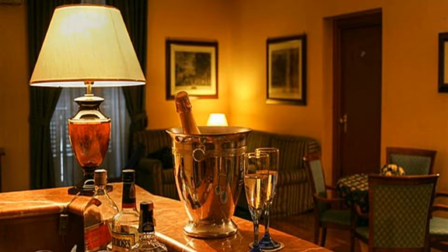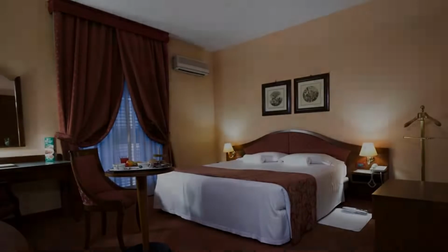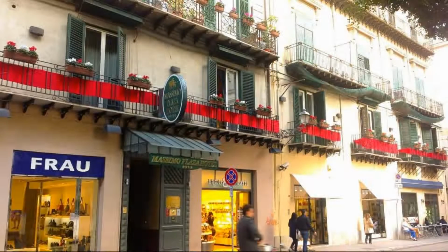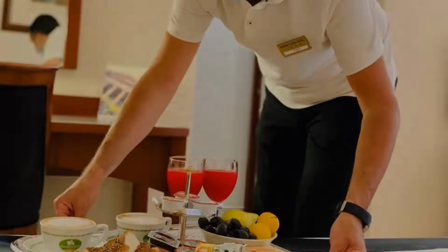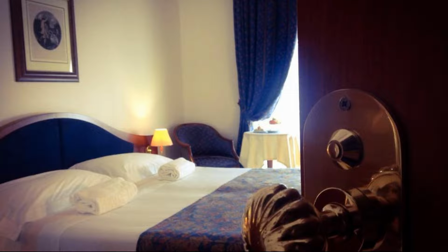You are now watching a 4-star hotel. The location of the hotel is excellent and guests love walking around the neighborhood. There are 6 types of rooms available on booking.com. You can book online and enjoy it. You can see more than 100 reviews of this hotel on booking.com. Its review rating is 8.4, which is very good.